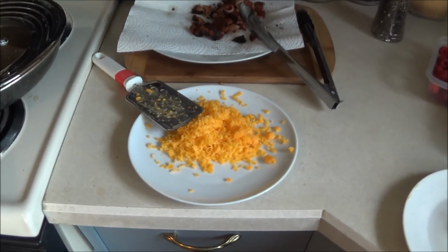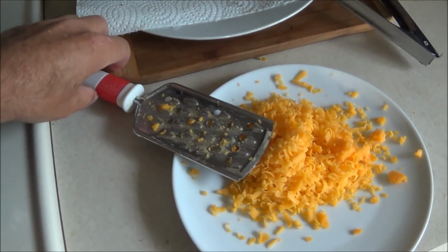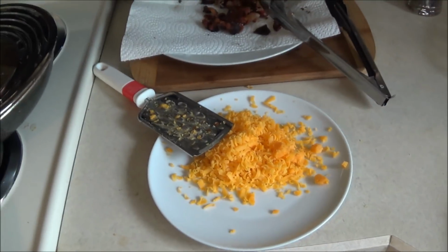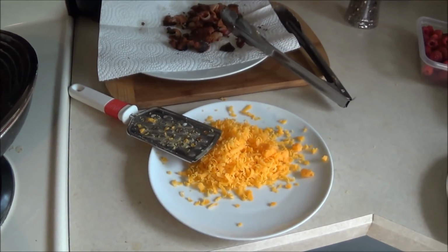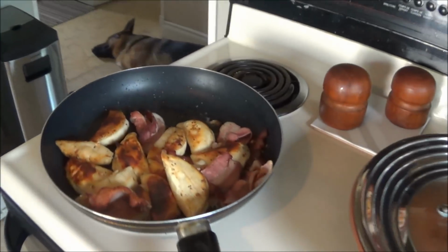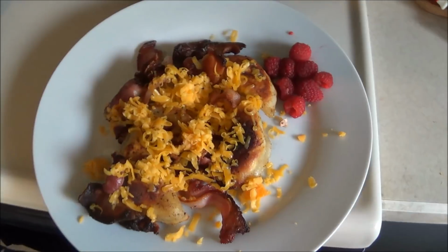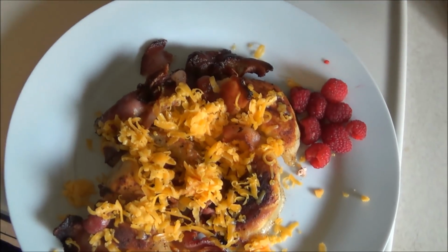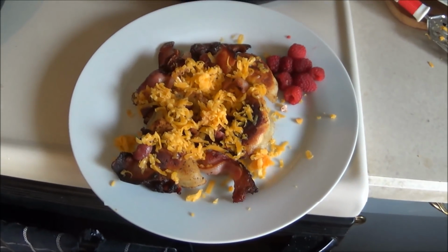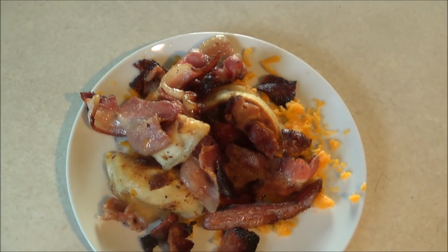So I grated some old cheddar. The trick is, if you're using one of these, the best trick is you freeze your cheese because it doesn't fall apart in big lumps. It's the trick of the day. All right, let's plate this stuff. Tell me that doesn't look good. Well, that was Shelly's plate, all nice and proper.